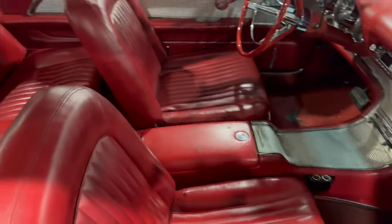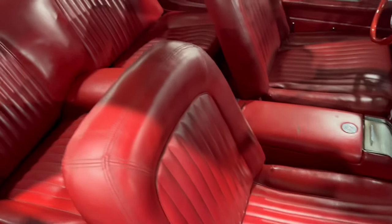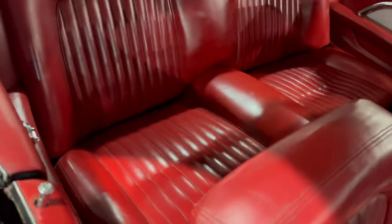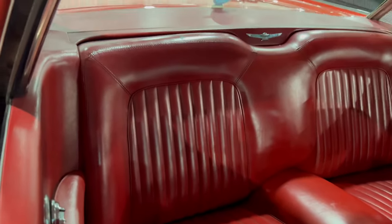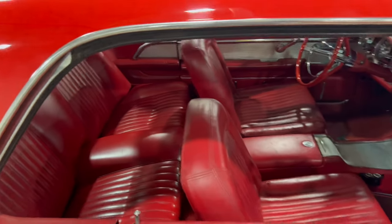Let's look at these seats real quick. These bucket seats are lovely, you know. For an old Ford, you can't beat this. Going in the back, you get the same thing. It's nothing but red. Nothing but red all over. And this car is really nice. These seats in the back are lovely. You know, let's take a look at the driver's side.